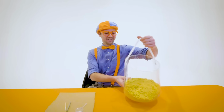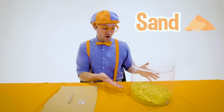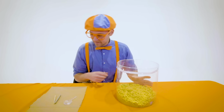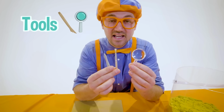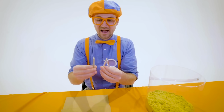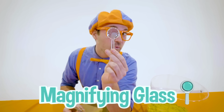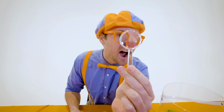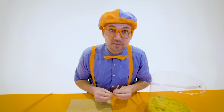Whoa, check it out. I have a pail full of sand. I found all this sand outside. I think we should use some of our tools to see what's inside the sand, and maybe we'll find a fossil. Okay, the tools that we have here are a magnifying glass. That'll help us look at things nice and up close.